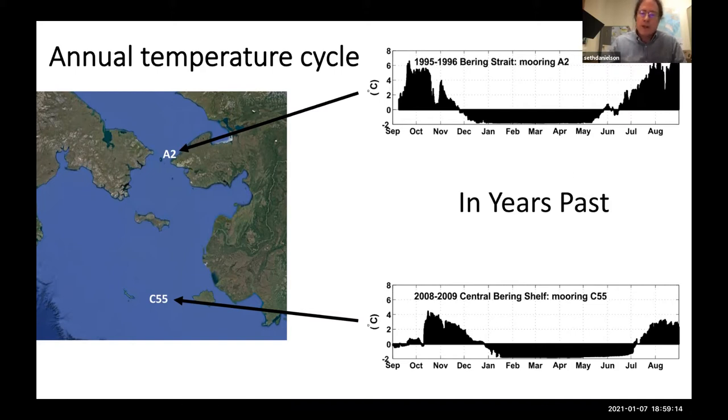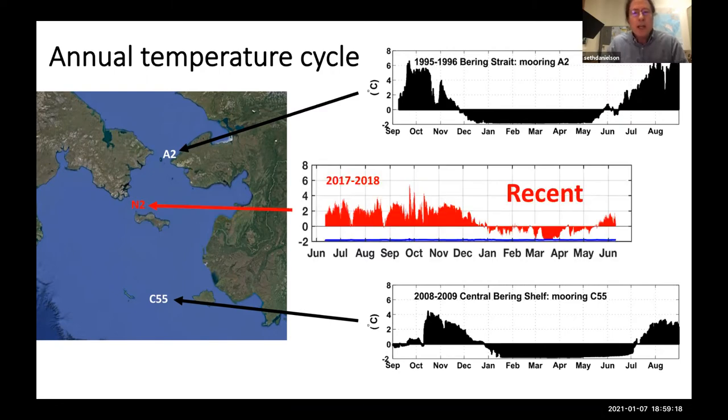Well, as comparison, we had a mooring there in Anadyr Strait in 2017 and 2018. And here's what we're seeing now. And I think that this is actually fairly typical of a lot of these recent years. In this case here, we only got down to the freezing point for a couple of weeks during the 2017-2018 winter in March. We never hit freezing in all of December, January, February, or April.